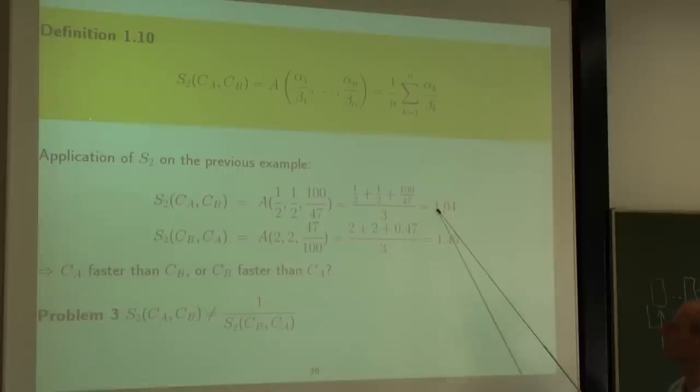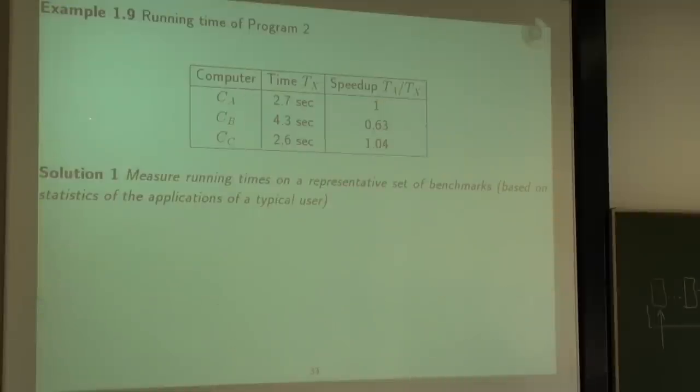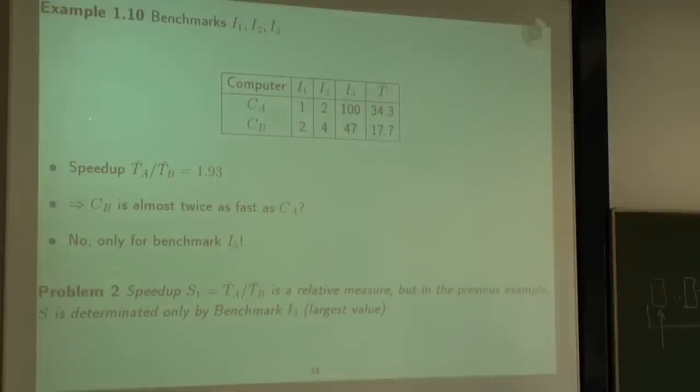So computer A is a little bit better than computer B. But now let's double check. What we now do is we exchange the two computers. So if we go back to this table here, we exchange the two rows. So now suppose it would be just the other way around.